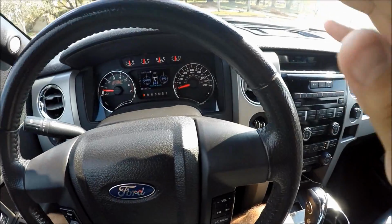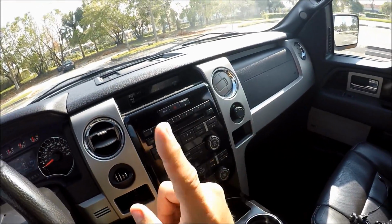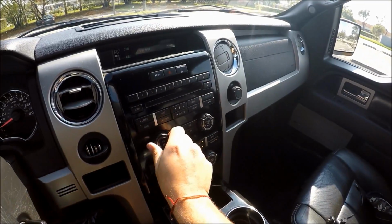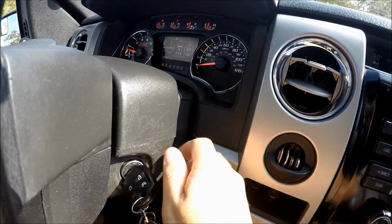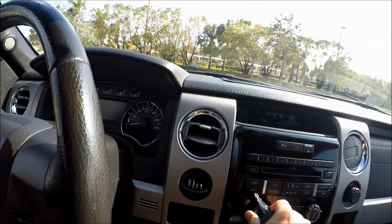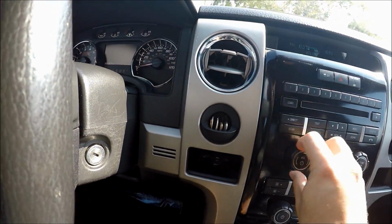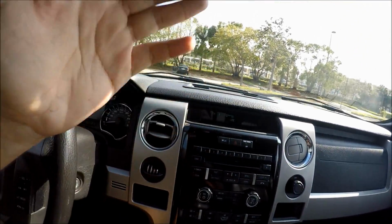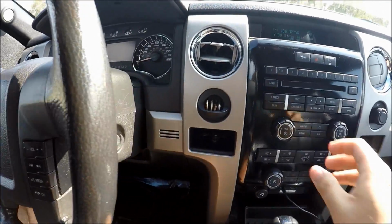And the last little cool interior quirk that I love about the FX2 is, and I'm going to do this very quickly because of copyright purposes, but we're going to turn on the radio. Watch what happens when I turn off the truck. Watch this. Key is off. The radio stays turned on. The radio actually stays turned on even though the truck is fully off. Watch, let me demonstrate that to you.